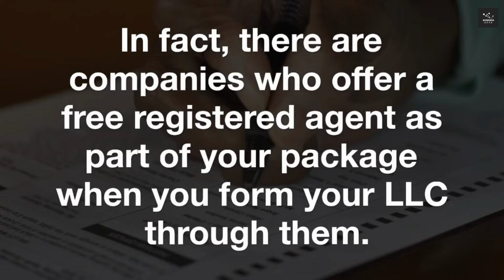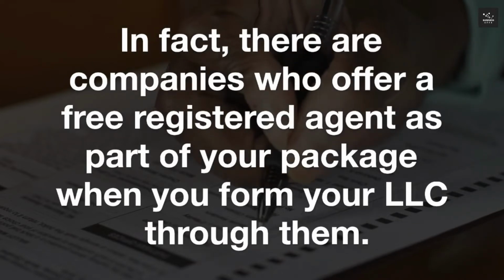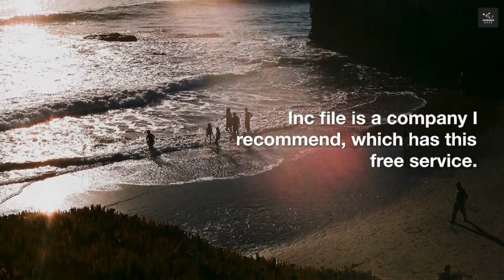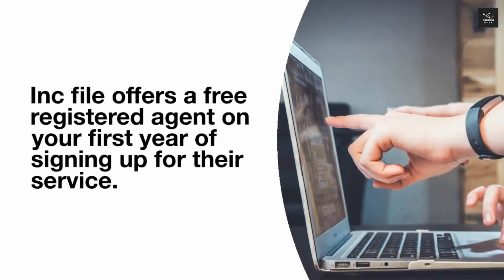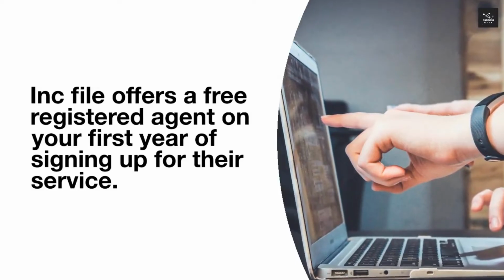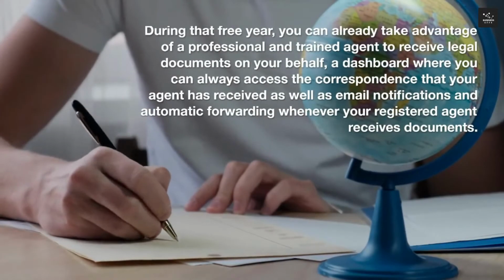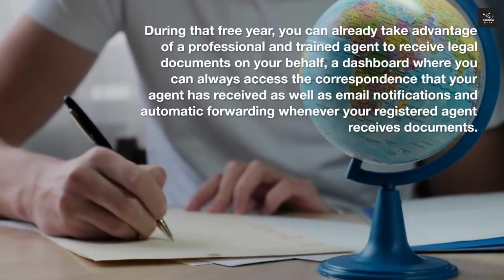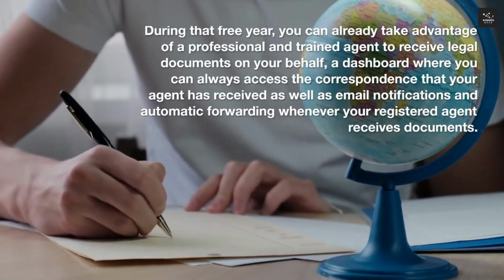In fact, there are companies who offer a free registered agent as part of your package when you form your LLC through them. File is a company I recommend, which has this free service. File offers a free registered agent on your first year of signing up for their service. During that free year, you can already take advantage of a professional and trained agent to receive legal documents on your behalf, a dashboard where you can always access the correspondence that your agent has received, as well as email notifications, and automatic forwarding whenever your registered agent receives documents.